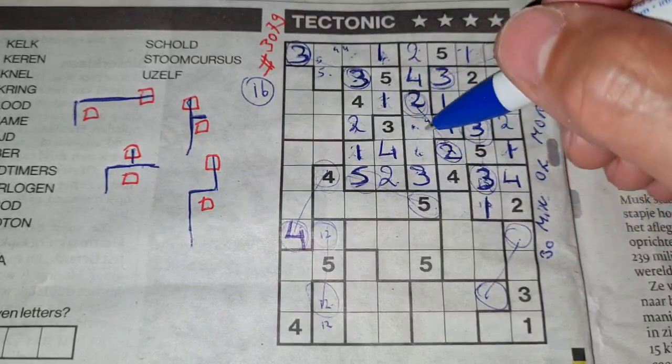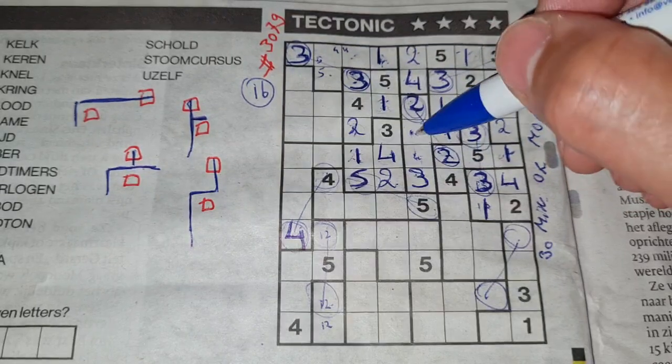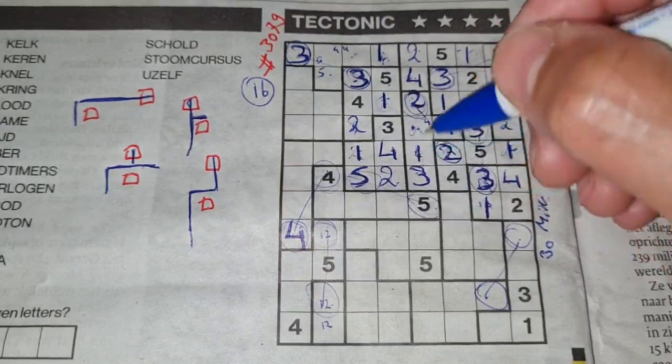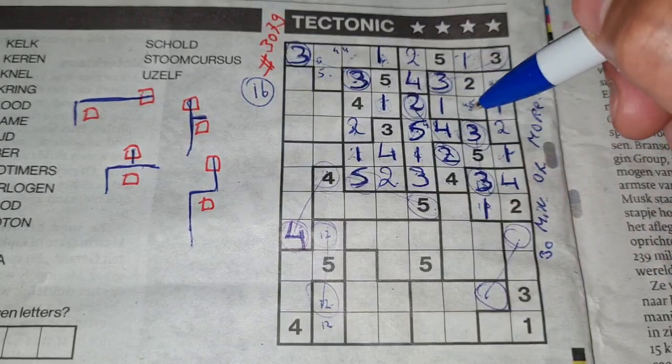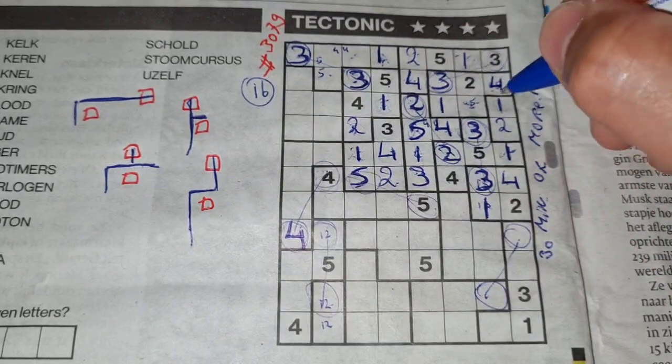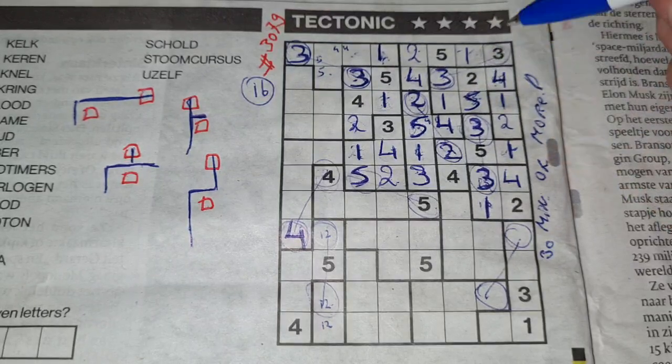2 numbers left in this area for the numbers 1 and 5. We see here 1, no 1 there. 1 should be here, and the 5 goes there. Now we have a 4 there, so this box can't be 4 anymore. That box should be a 4, and this box should be a 5.